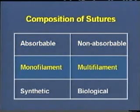Monofilament sutures are made of a single strand of material. Because of their simplified structure, they encounter less resistance as they pass through tissue than multifilament suture material. They also resist harboring organisms which may cause suture line infection. These characteristics make monofilament sutures particularly well suited to vascular surgery.